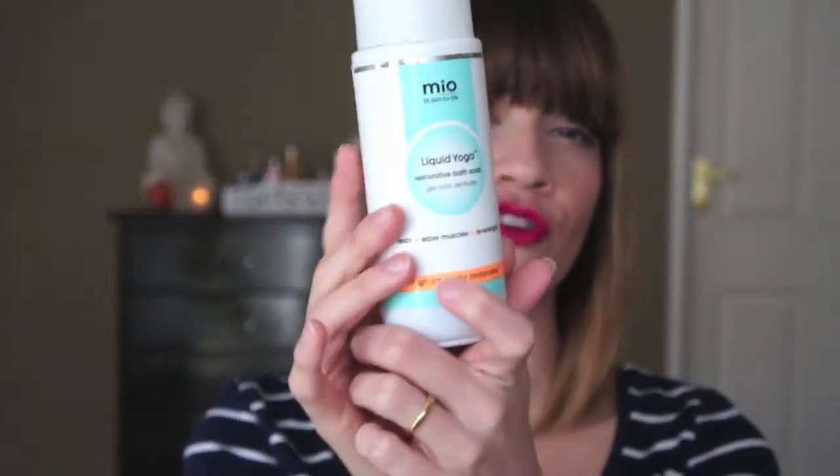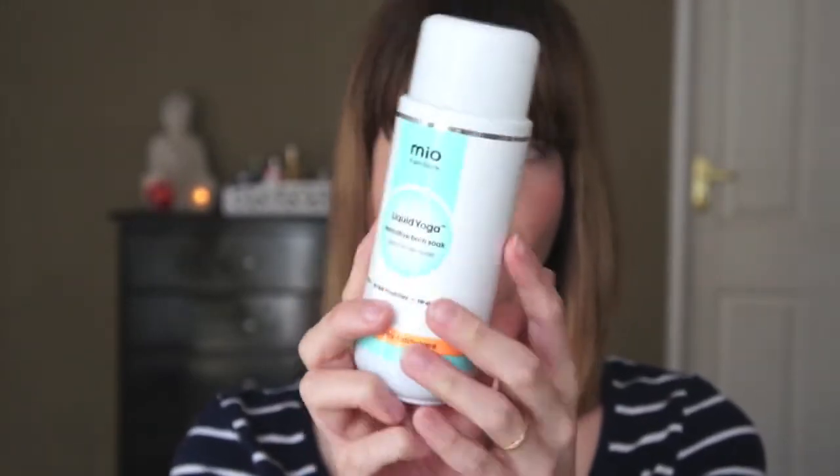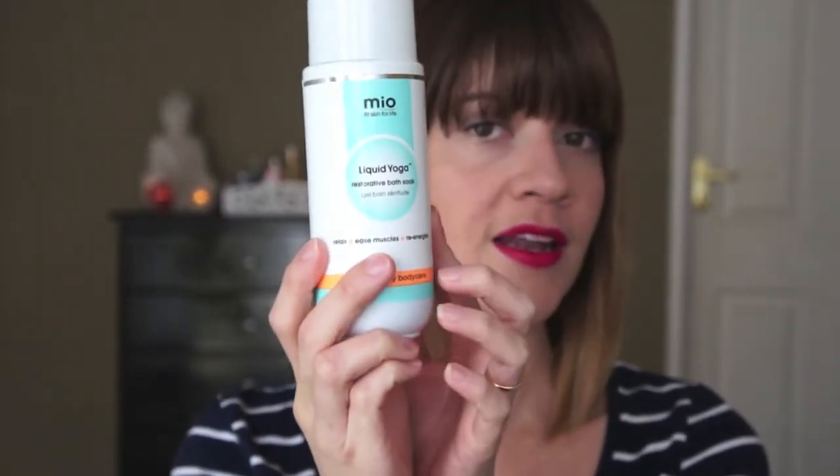Next I'm moving on to my bath care favorites, and this is another one that you would have seen all over beauty blogs in South Africa recently, and that is the Mio Liquid Yoga Restorative Bath Soak. I love this product, and I'm not alone in loving this product.